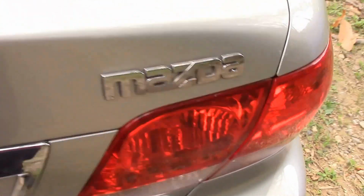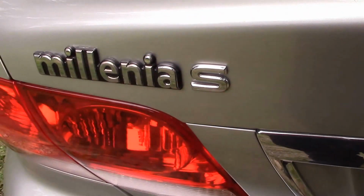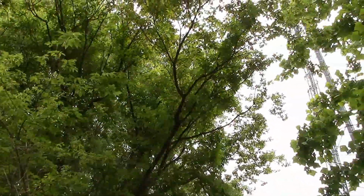Here we'll see it's a Mazda Millenia S. Very, very spacious trunk, as you can see. See, it's got the thing for long packages and whatnot. There's your trunk. And again, nice and clean, no evidence of corrosion.